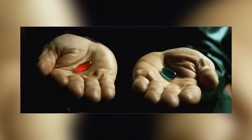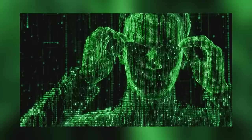At number 9, we have The Matrix. Take the blue pill or the red pill. See the world as it actually is, or stay asleep. The Matrix has one of the best representations of alternate reality. It's not exactly a parallel universe, but it kind of is, and it's very cool, so I wanted to include it.